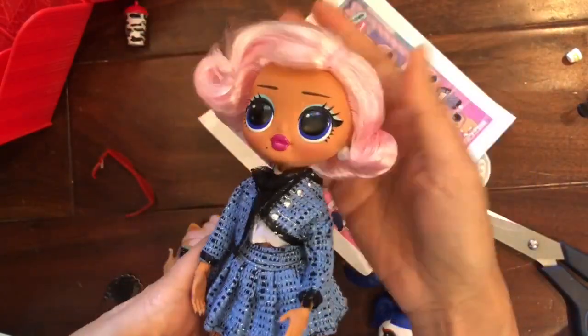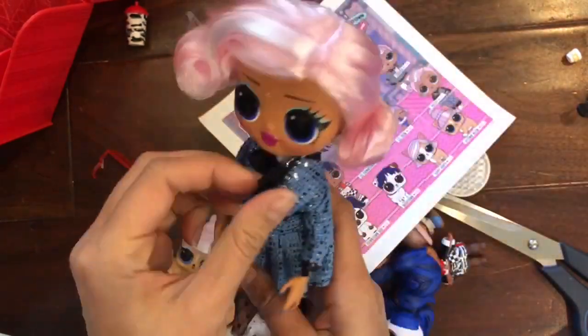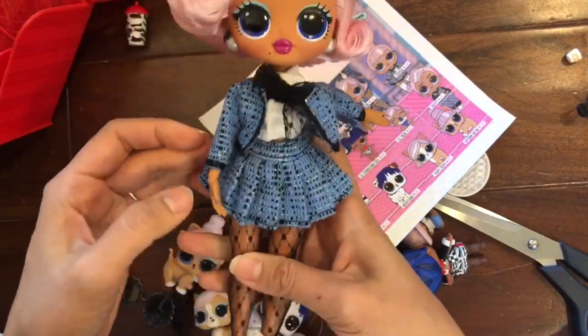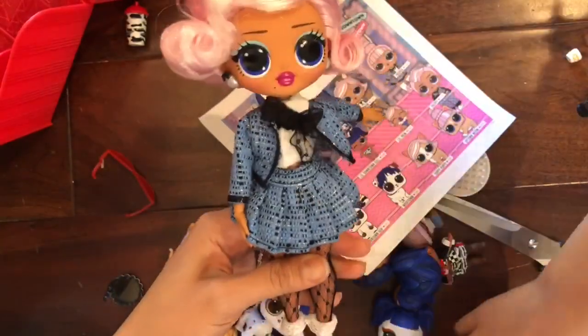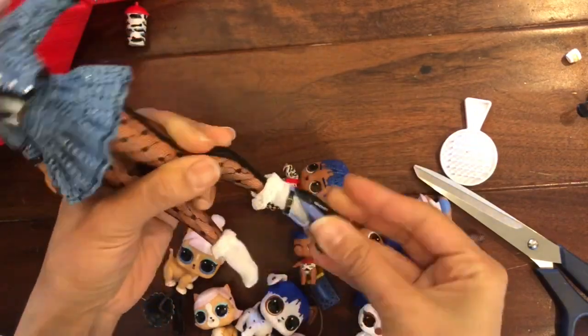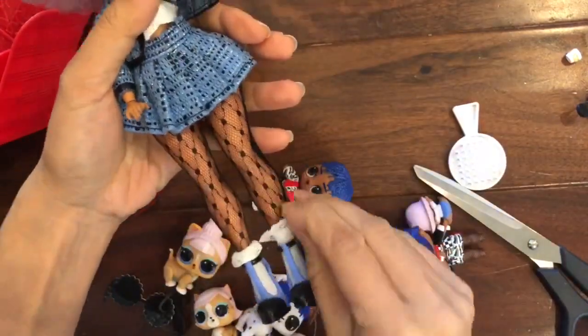And she has pink hair. It is not as soft. It feels like there is a little bit of hairspray to keep her hair intact. We have her little outfit with this little tweed jacket and her little bow and her pleated dress here and her fishnet stockings. And we need to put her shoes on. Where did her shoes go? Okay, let's put on these blue shoes for her. She is really uptown. We got her shoes on with her cute little socks.